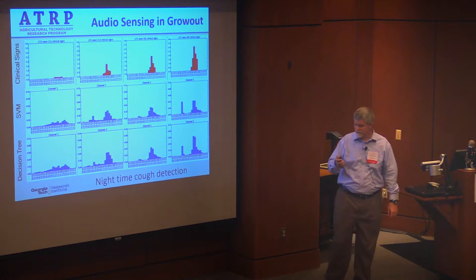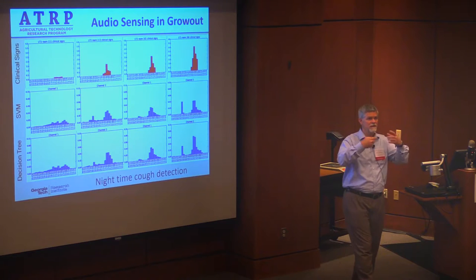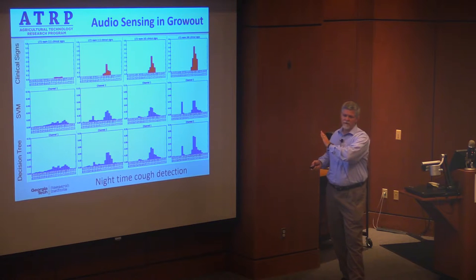And it turns out, I think this is when they were infecting the birds, if I'm not mistaken. And so we actually picked up some early, just quick, discomfort when they were actually swabbing or infecting the birds as well. So this is an example of where we're doing this.